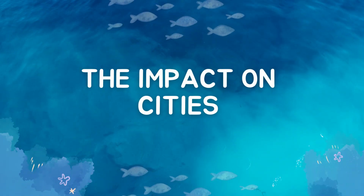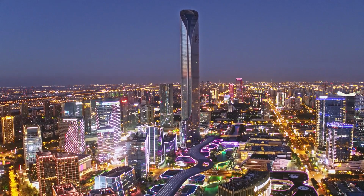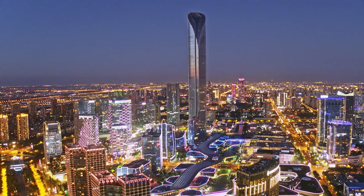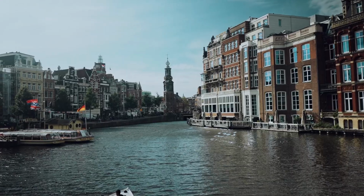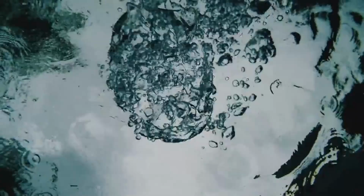Our cities are on the front line of sea level rise. From historic European capitals to bustling Southeast Asian metropolises, these challenges are as diverse as the cities themselves. Consider cities like Venice, Amsterdam, Bangkok, Jakarta and New Orleans, each one facing a unique battle against the rising tide. Coastal flooding, infrastructure strain and the displacement of communities are real and present dangers.